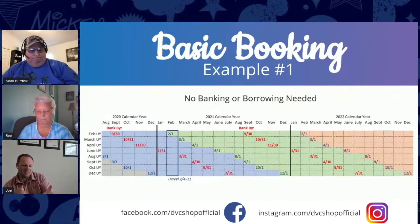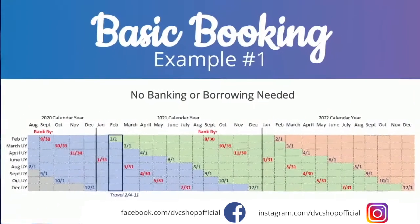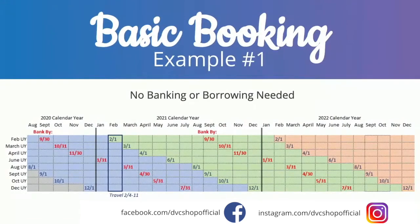So let's take this February, for example. I'm going to travel 2/4 through 2/11 of February 2021. I could have booked that trip back in March, on March 4th of this year, 2020, but I'd still be able to pull from the February 2021 points if that's my use year. Or in that case, if say I've got an August use year, I would be able to pull from my 2020 points. But you can still book 11 months in advance, so you don't have to sit there and wait till that date. And I learned this.